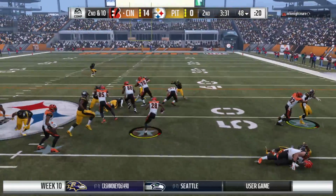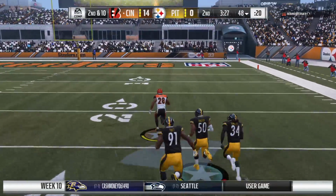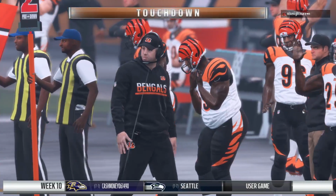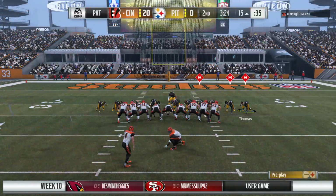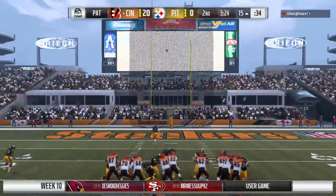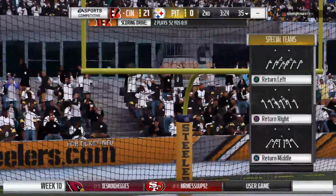On second down, here's Mixon. Room to run inside the 40. Defenders giving chase, but I don't think they're going to get there. And all the way in for a Cincinnati score. A great play there with his 14th touchdown of the year, second of the game. And the Bengals are able to grow their lead.